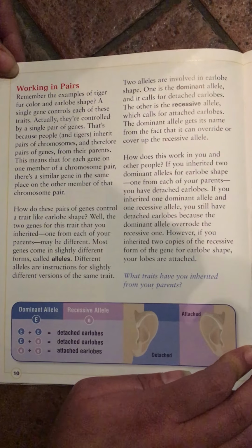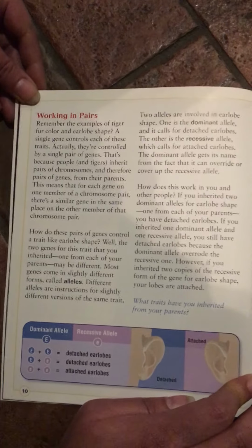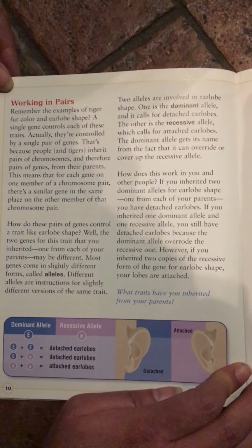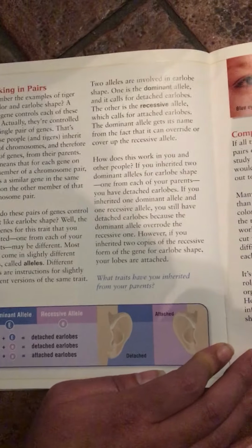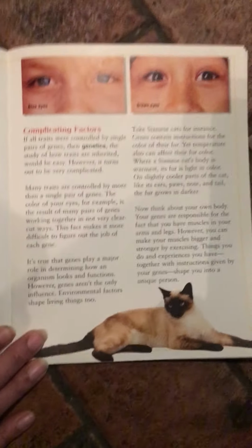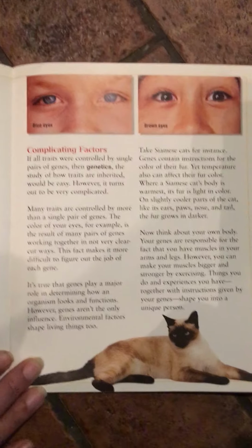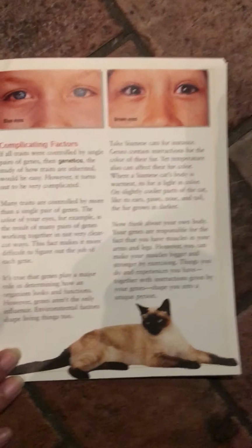If you inherited one dominant allele and one recessive allele, you still have detached earlobes because the dominant allele overrode the recessive one. However, if you inherited two copies of the recessive form of the gene for earlobe shape, your earlobes are attached. Complicating factors. If all traits were controlled by a single pair of genes, then genetics, the study of how traits are inherited, would be easy. However, it turns out to be very complicated.